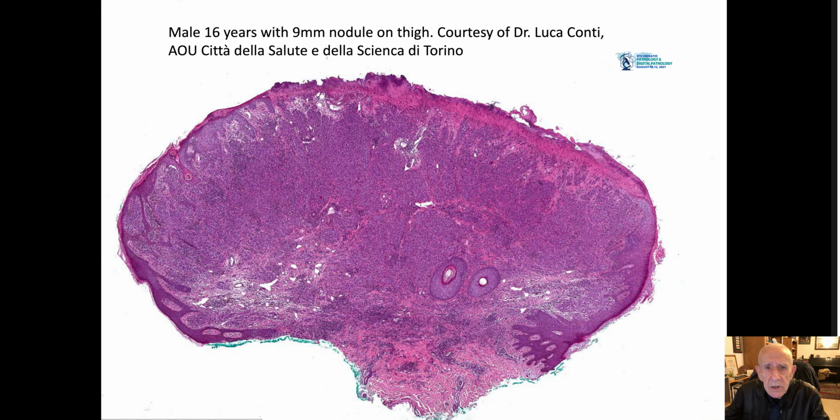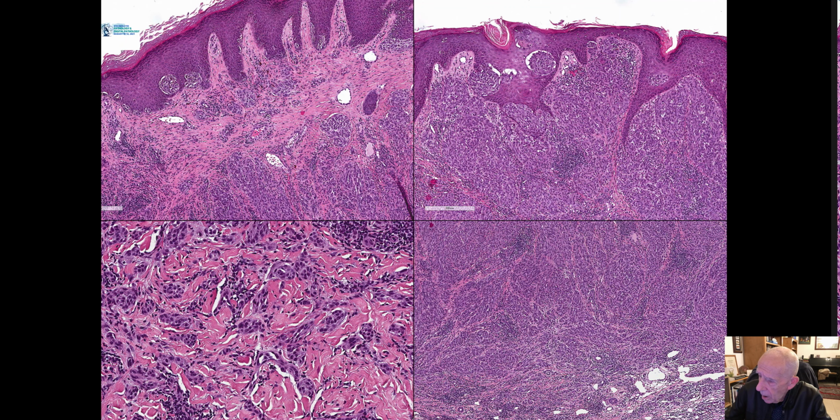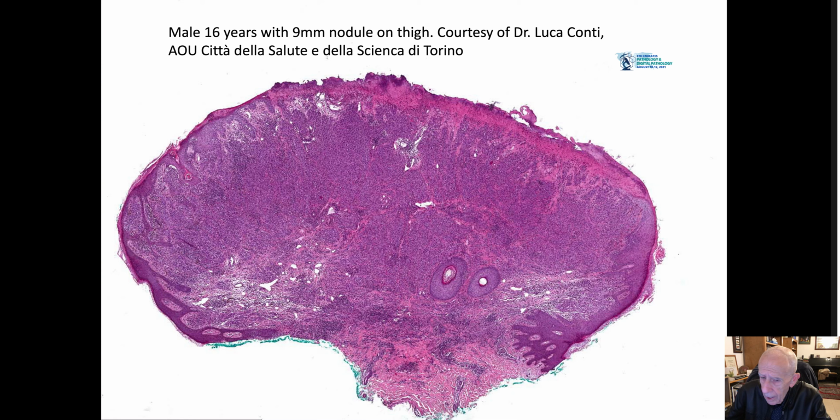And this is a lesion that was diagnosed as an atypical Spitz tumor. And I can't tell you for definite what it is. Personally, I would have called it a Spitz melanoma, but it is a matter of opinion, I suppose. This is a big lesion. It's 9 millimeters, and it's ulcerated. So the size and the ulceration to me are telling me, gosh, this is melanoma.